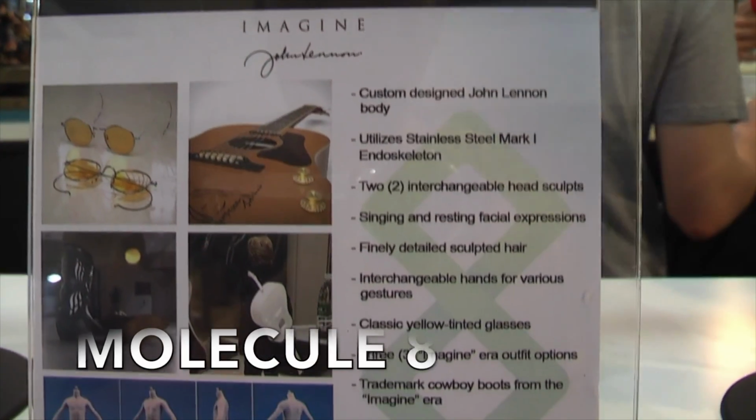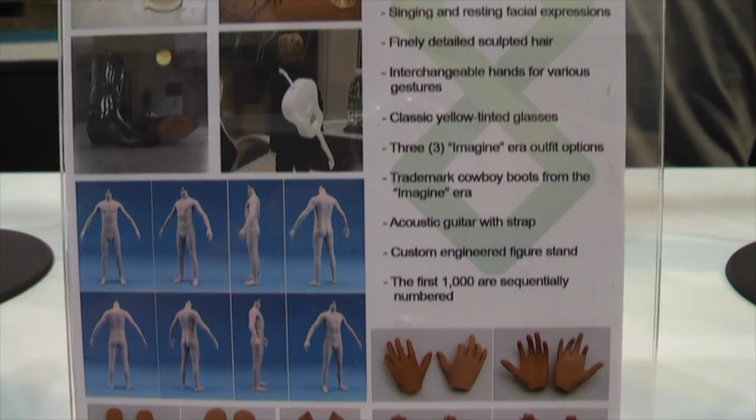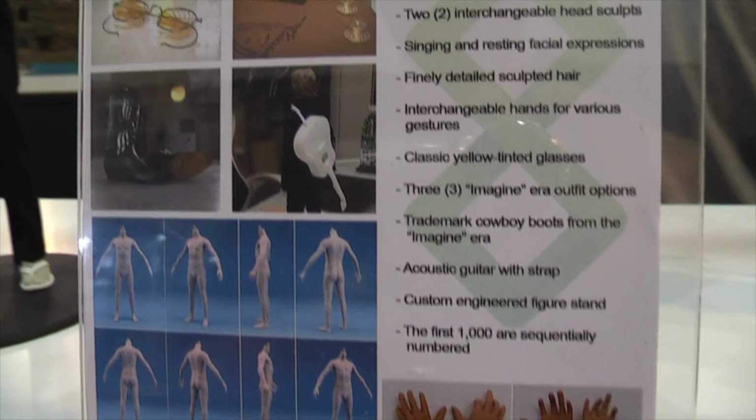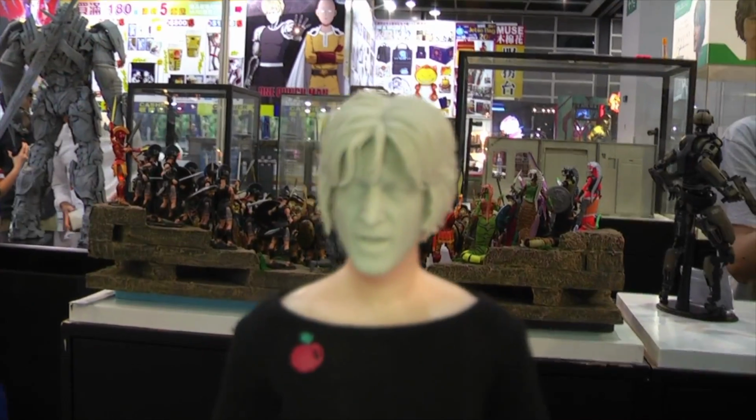Now, talking about world exclusives, Molecule 8 are showing their John Lennon figure. They have a very small stand here where they're showing the John Lennon figure.